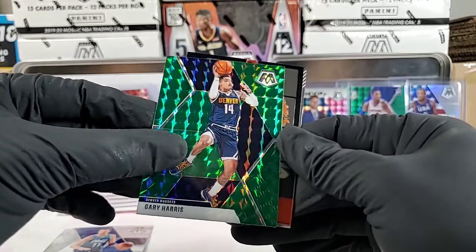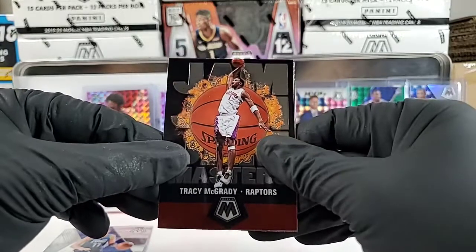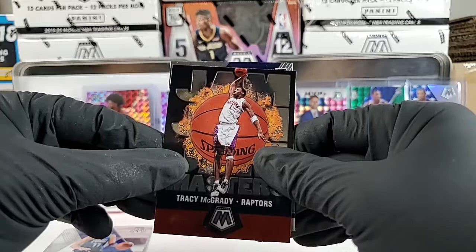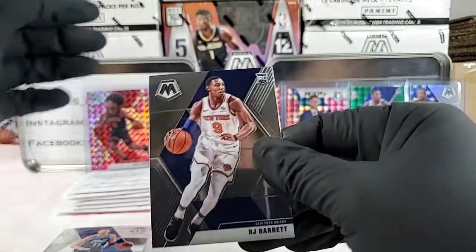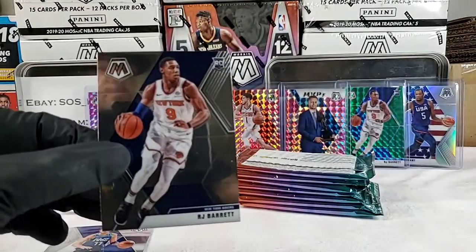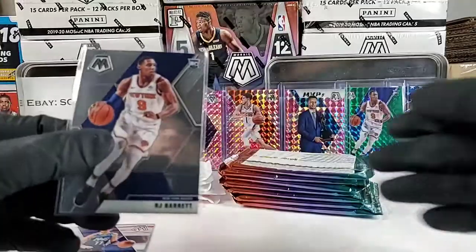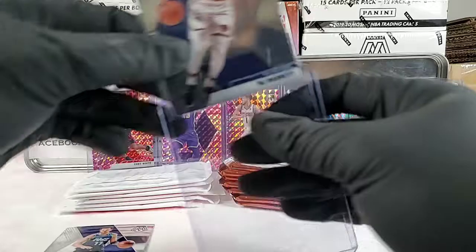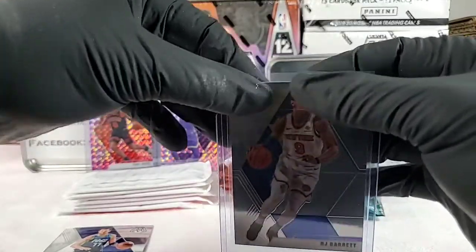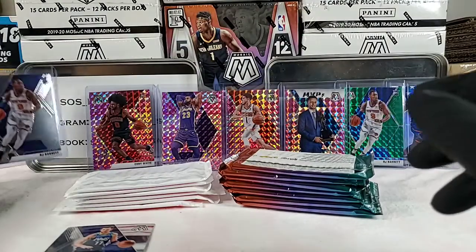Followed by a Jam Master insert. This one's Tracy McGrady for the Raptors. And behind him is a rookie base. Boom! RJ Barrett, three times as nice. RJ Barrett and the New York Knicks are killing it in this break. RJ Barrett base rookie. And we hit his base rookie green prizm already. New York Knicks. Michael H., where you at, my man?